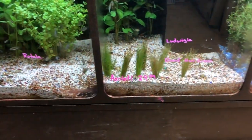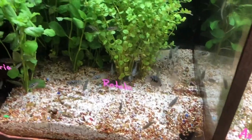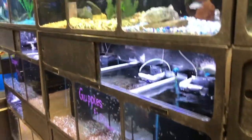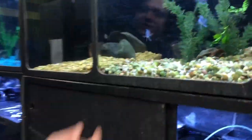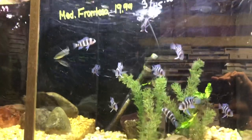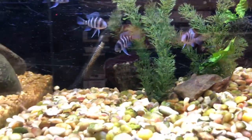So over here you've got a lot of live plants, a lot of cichlids. Yeah, a lot. People just bring in their old convicts. Convicts breed like mad. We just get them on the low for free. Yeah, I know people love their frontosas. Honestly, I couldn't tell you what variety they are. There's probably like 5 different kinds.